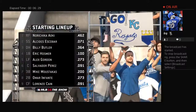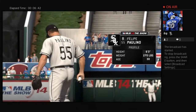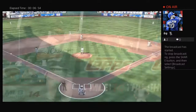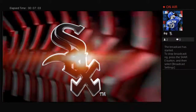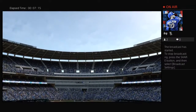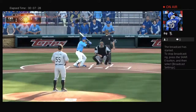Starting lineup for the Royals looks like this. Felipe Paulino will get the call to face them, and the key for him will almost certainly be getting ahead in the count early. We've seen in the past when he's forced to work from behind, he can run into some problems. Behind him, the White Sox defensively will line up like this. Here now is Nori Aoki to start things out in the home half of inning number 1. Right fielder, Norichika Aoki.